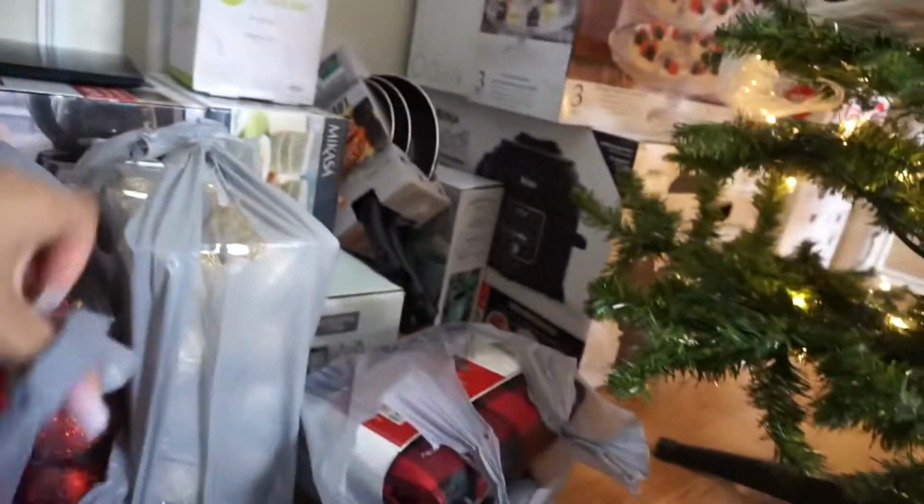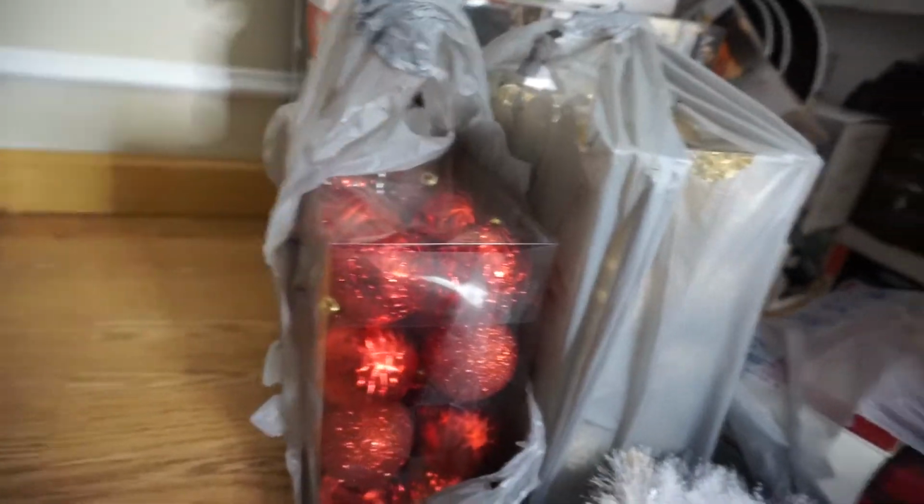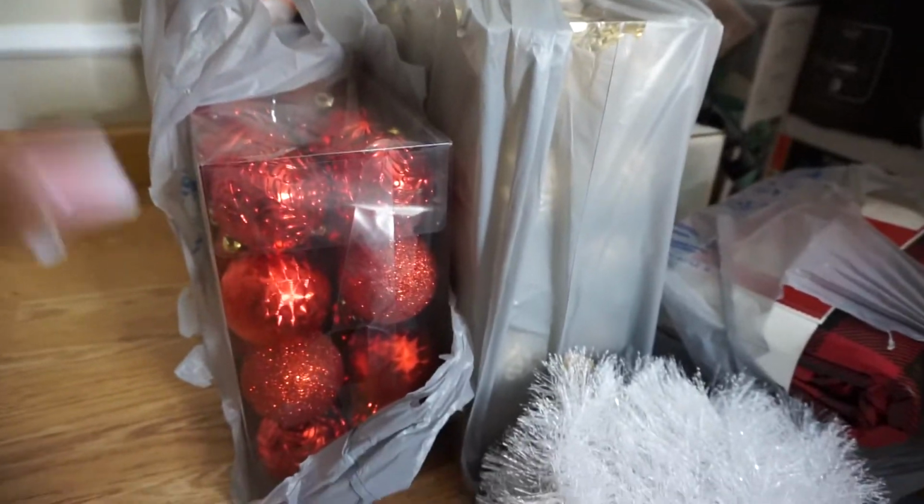Actually, I got this from Walmart. I got this garland. I'm gonna try it, a ver cómo se mira. What else I got here? I got a star because I was missing a star, as you guys can see. I'm gonna do it again like last year. I'm just gonna do red and gold.